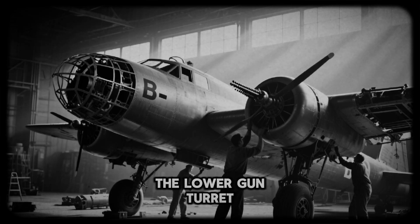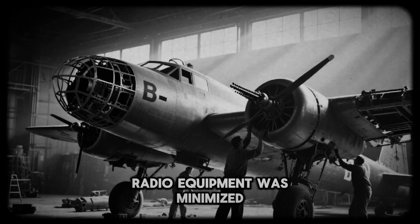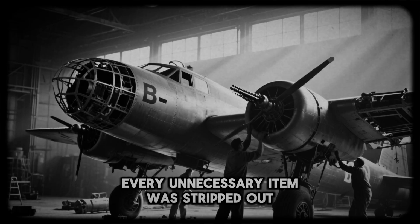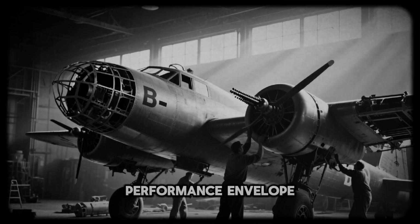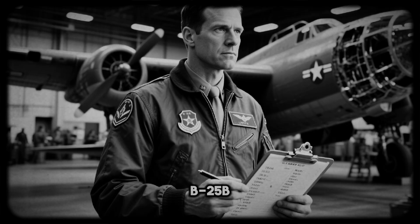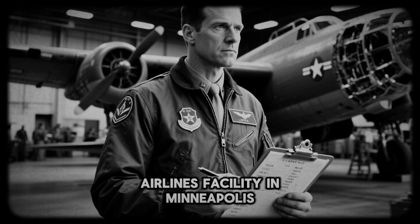The lower gun turret was removed to save weight and make room for the fuel bladder. Radio equipment was minimized. Every unnecessary item was stripped out. Even with these modifications, the B-25s would be operating at the absolute edge of their performance envelope. Doolittle personally supervised the modification of 24 B-25B aircraft at the Mid-Continent Airlines facility in Minneapolis.